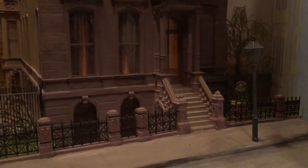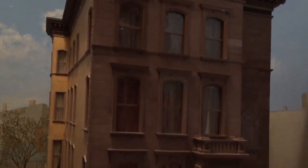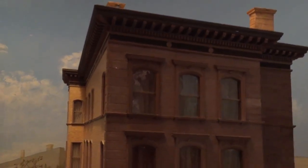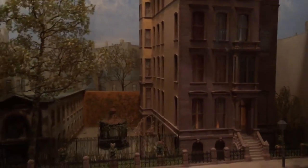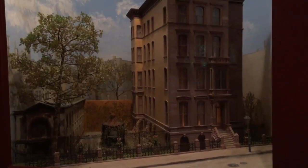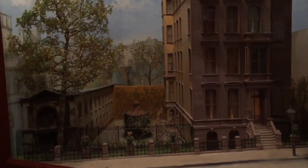So this is the house where all of this furniture came from. Looks like a house in New York City. It is, yeah. It was on 54th Street and Fifth Avenue. Clearly not there anymore. So yeah, this is what it looked like. We have a little garden.